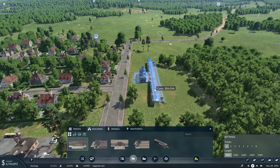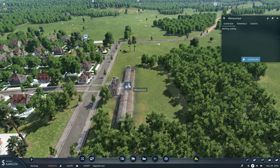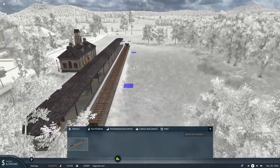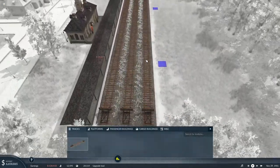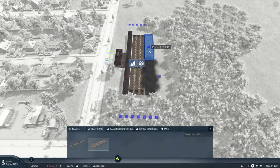So let's come over here. Let's get this guy put in. And we're going to put it right here at the end. And then we're going to configure this because we're going to need an express track in the middle. And then we're going to need a track for the cargo platform. So we're going to have to put our cargo platform in over here.